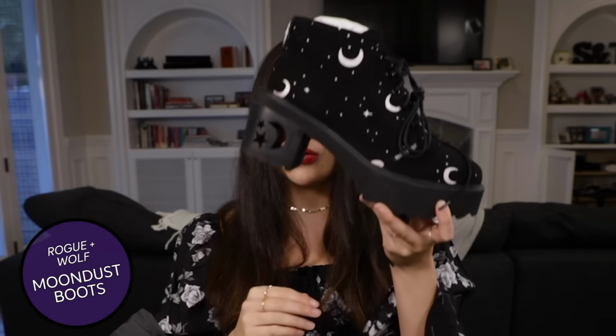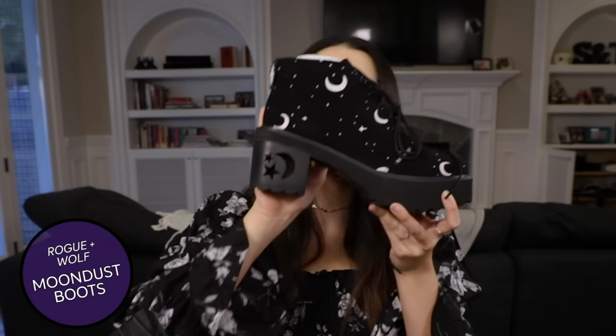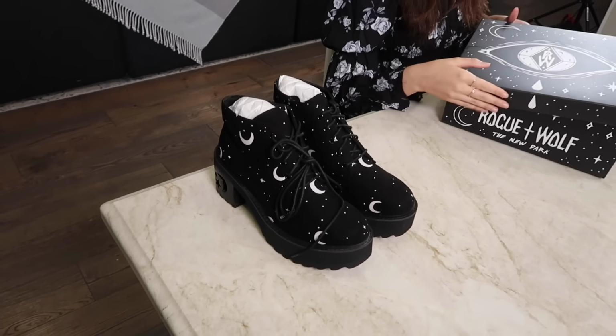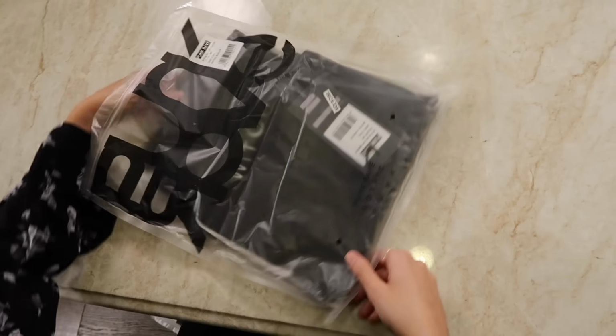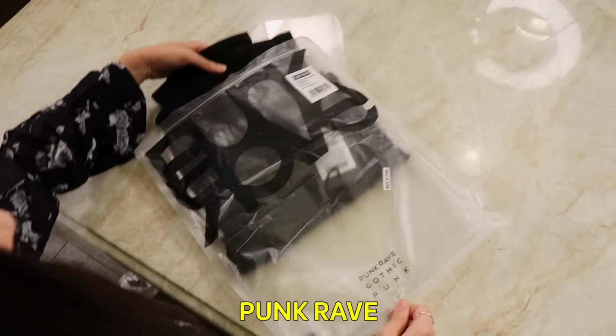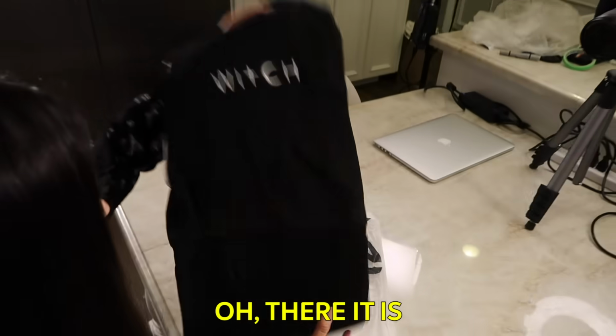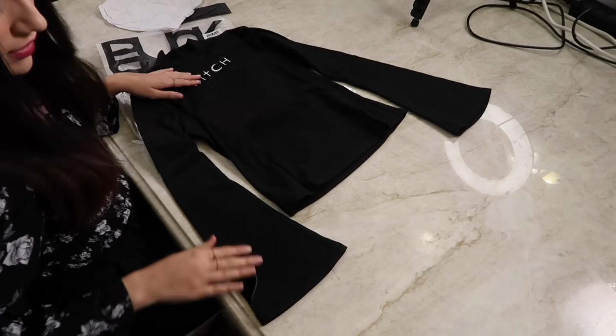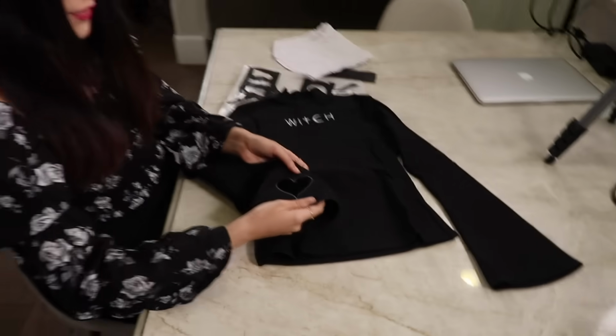Oh, it's very cute. Ooh. Oh yeah, look, can you see the moons? These shoes are awesome. Very on brand. Almost bordering on the nose, but I love them. I like them too. They're great. So I think that this is the shirt from Punk Rave. Punk Rave. Yeah. Oh, there it is. This is pretty nice. I like the weight of it. I like the hearts on the sleeves.